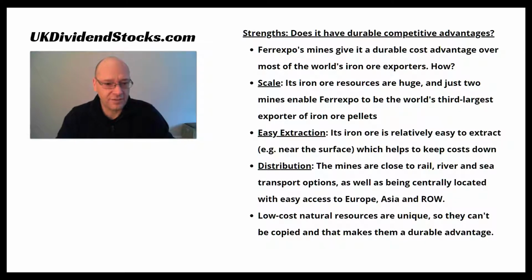And then the third part is distribution. So once you've got the iron ore out of the mine, you've then got to get it to all the customers around the world. And Ukraine's position geographically is very helpful. It's close to rail connections into Europe. There are river connections where it can send barges also into Europe. And it's quite close to the sea, where it can obviously then ship its iron ore pellets to wherever. So it has very efficient access to distribution around the world, and that's another part of what makes it a low-cost producer.